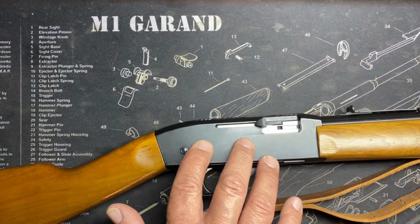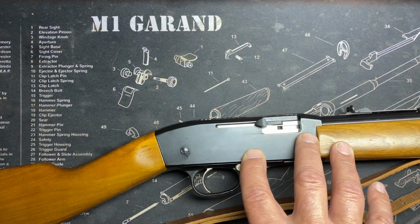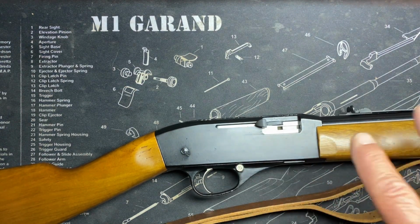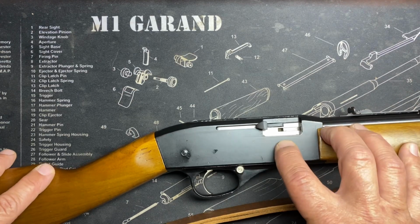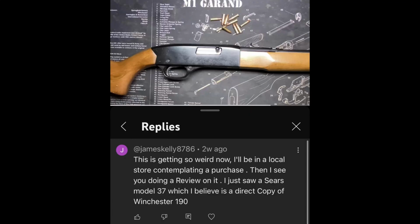And that's even what turned me on to this one, believe it or not. I originally actually came into ownership of this because of this discrepancy. Now check this out. Somebody sent me a message on my Winchester 190 video, and they were like, yeah, I saw one of these. I was just at a gun store. It's so strange. I saw one. It was a Ted Williams Model 37. That's what this guy said, a 37, right?